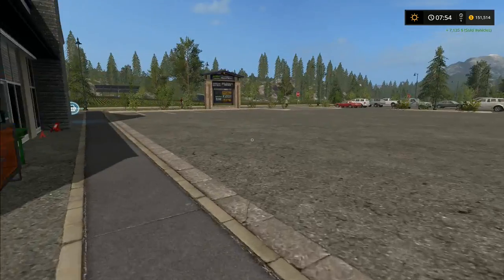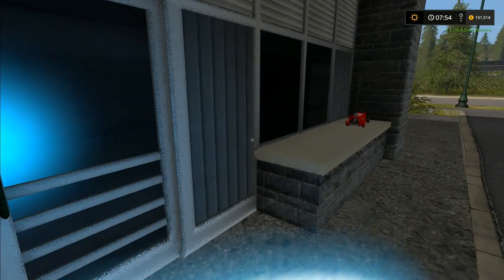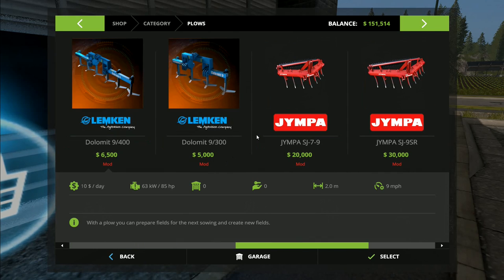$7,135. Excellent. I did ask you previously if you thought that autoload straw trailers was acceptable, and the general message I got was that most people did like the idea of an autoload straw trailer, so I was quite pleased about that.